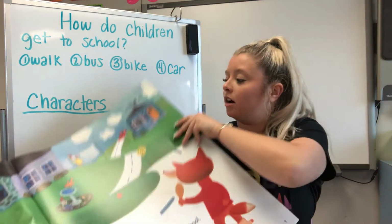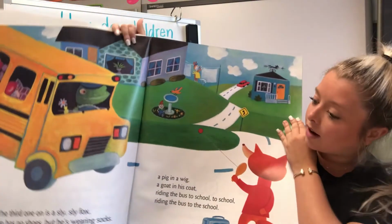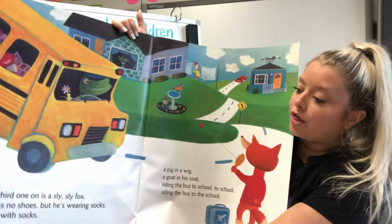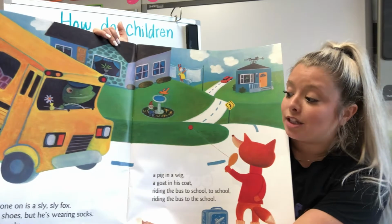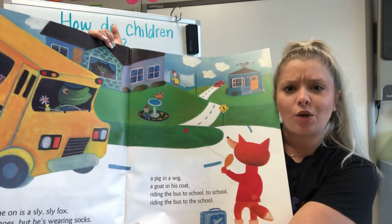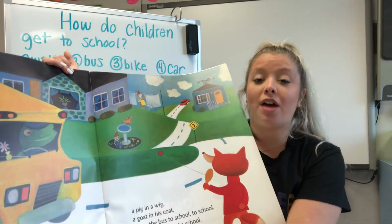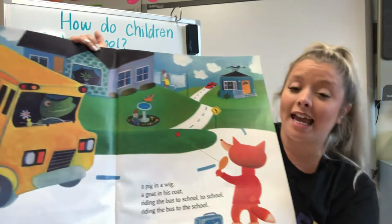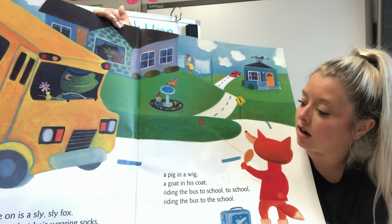All right, what other characters will we see here? Look at the pictures. All right. The third one on is a sly fox. He has no shoes, but he's wearing socks. A fox with socks. Fox and socks rhyme because they both have the same middle sound and x in their ending sound. Fox, socks. Okay.